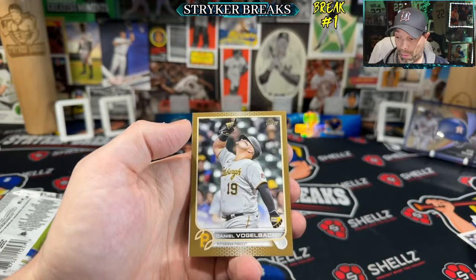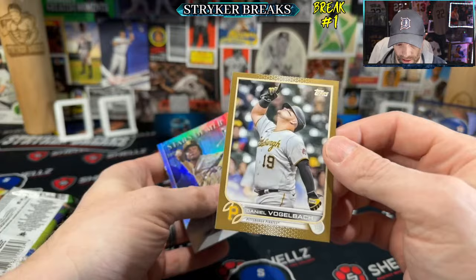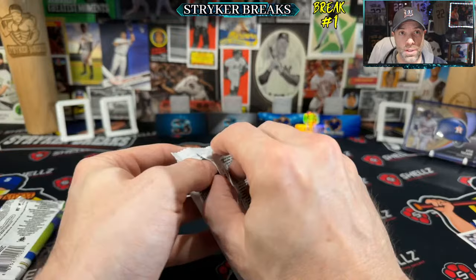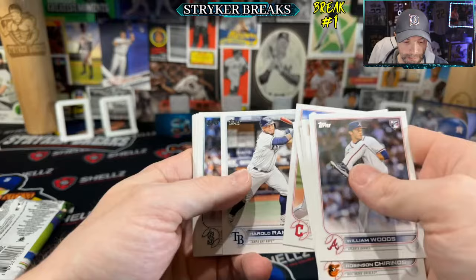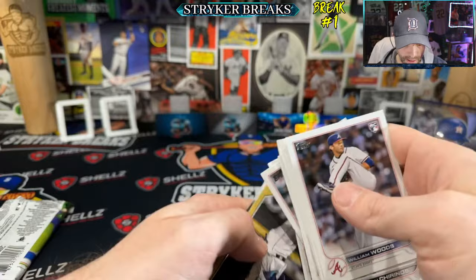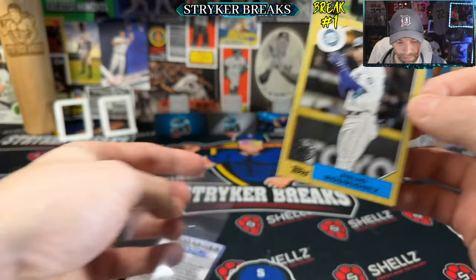Vogelbosch. I've got so many Vogelbosches, so many out of this release. Probably halfway to the rainbow in my PC of Vogelbosch 22 update. Halfway to the complete rainbow. Melendez rookie. Kirby debut. Bryce Elder rookie. There we go. Love this one. Julio 87.